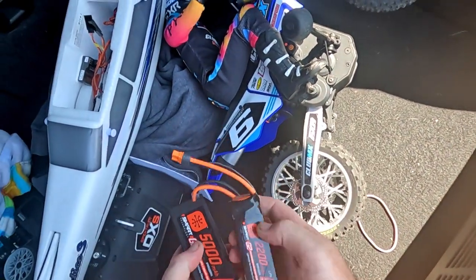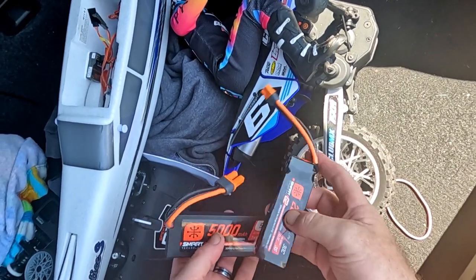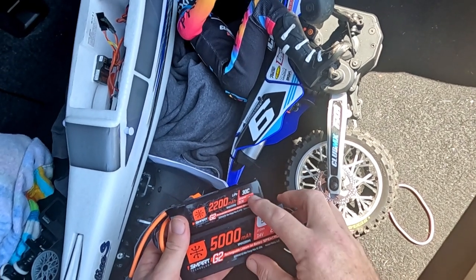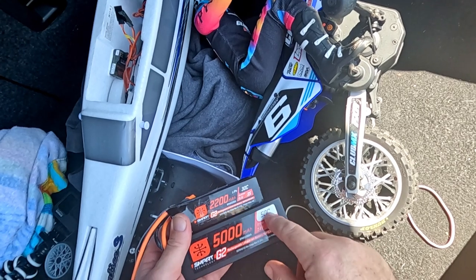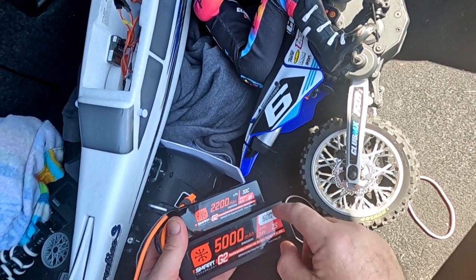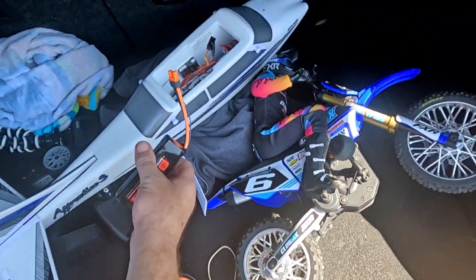Now check this out. Which battery do you think is more powerful? I mean, this one's got more milliamp hours, but this one's a higher voltage, 11 volts. This one's 7. More burst power, 50C versus 30. This is 3S, 3 cells versus 2 cells, so this technically is more powerful, and that's for the plane.